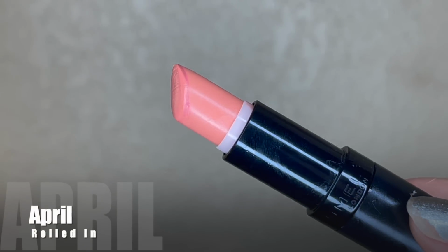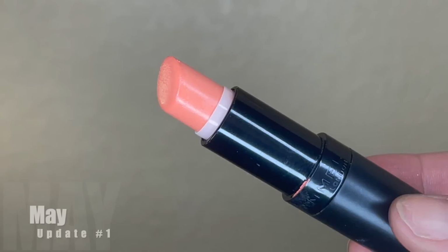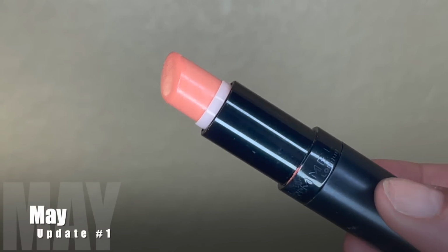Next item is a lipstick. This is from Rimmel London. It is their Kate Moss line in the shade 32, and I've had this in the project since April. When it first came into the project, it was weighing 14.52 grams, but I've been making pretty steady progress on this from month to month, and it's been very enjoyable to use.